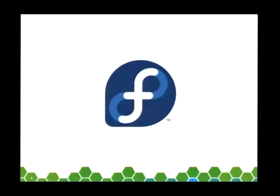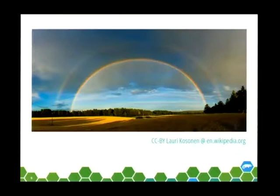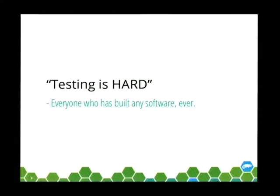And so things are a little bit different than the olden days where, you know, everything used to be like this. And instead, life is actually much more like this these days. And how the heck did we get there? What the heck is going on? What could possibly bring these two great enemies of open source together? And ultimately, the starting point of it is testing is hard.